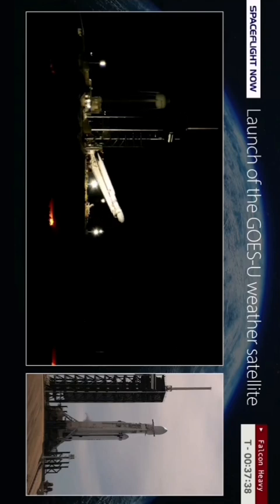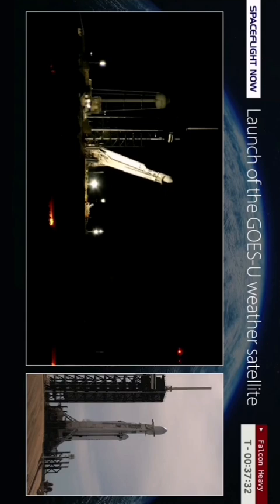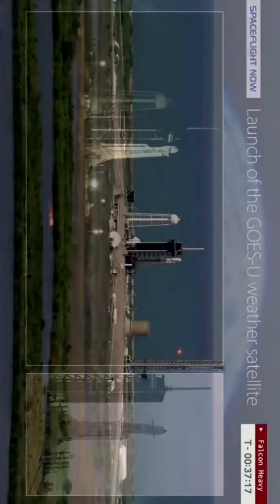About 12:20 a.m. Eastern is when that rocket started to go vertical. There's usually a pause right at that point you saw there as they continue to make sure that everything is proceeding as expected before they bring the rocket fully upright to where it now stands today, ready to launch the GOES-U satellite coming up in 37 minutes.